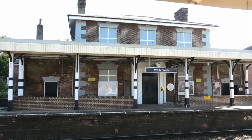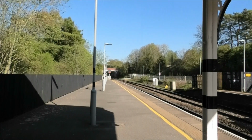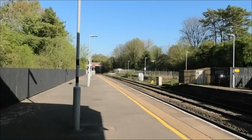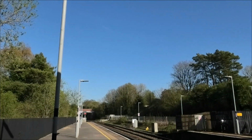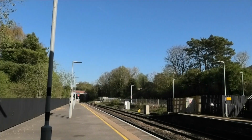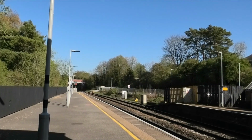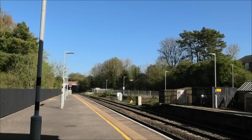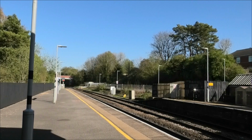Aided and abetted by some wonderful weather. We've got a proper station here as well. But that walk, yeah, very good. Couldn't really imagine any problems with that in the winter either. Wasn't particularly muddy underfoot. Well, obviously not today because it was bone dry. But yeah, should be okay any time of the year. That's a very good walk.